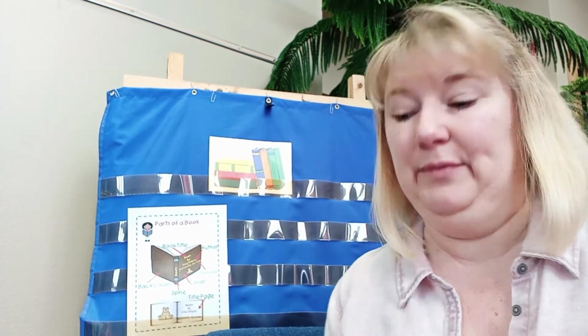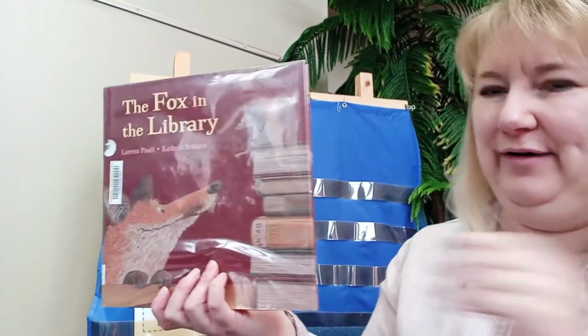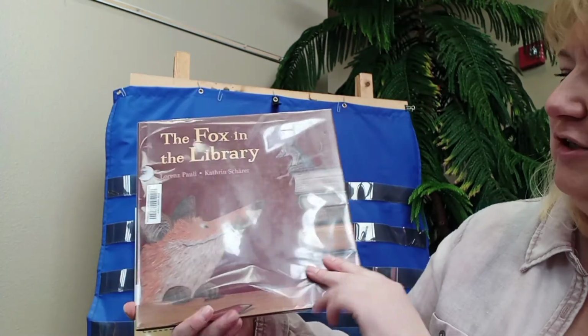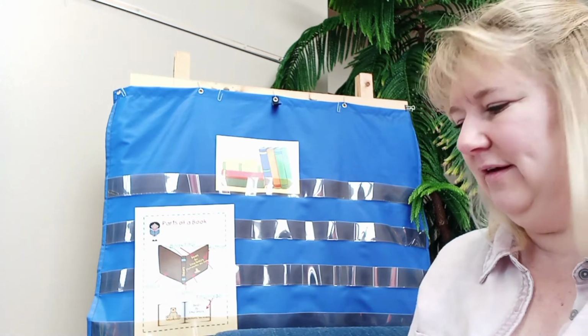One more book, The Fox in the Library, written by Lawrence Polly, illustrated by Catherine Scherer. What would we do with a fox in the library?